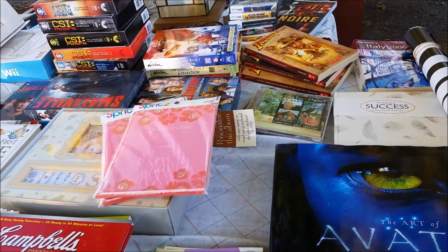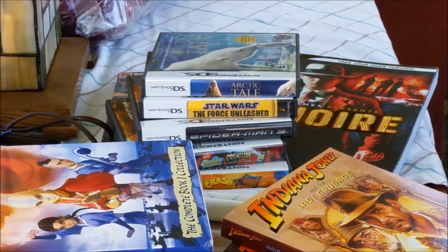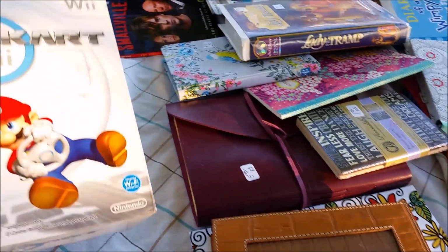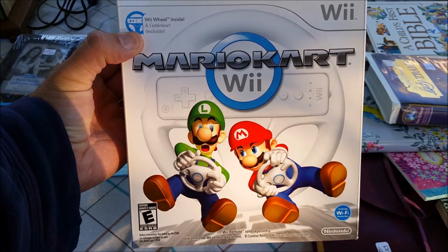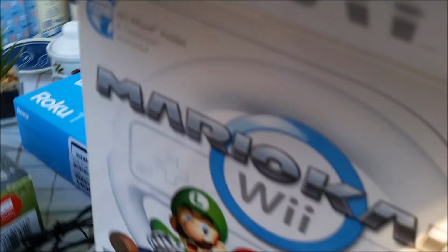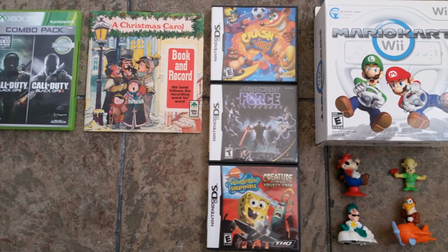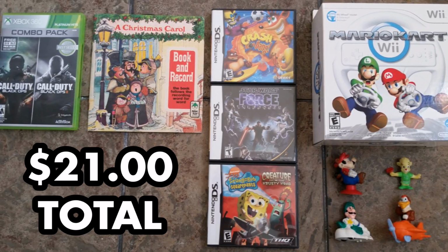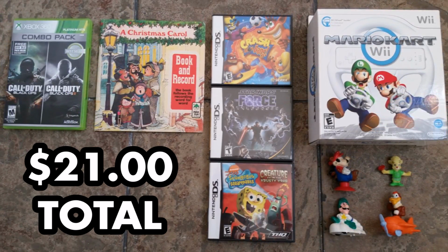Buried way at the back of this table, I spot what appears to be some CIB Nintendo DS games, as well as a Mario Kart Wii wheel. The box is in immaculate condition, but there's no game. I was able to grab it for $5. Hey, it's in way better shape than any I found in GameStop's dumpsters. Also grabbed some DS games too. All in all, I think I made out fairly well. $21 total for some new additions to my game, toy, and record collections.